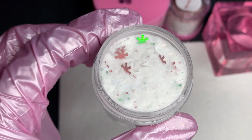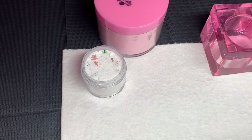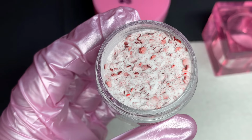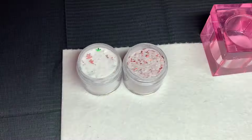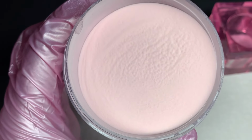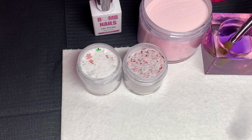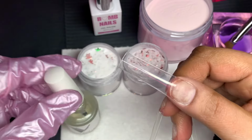And yeah, so we're gonna go ahead and use Holly, you guys. We're gonna use Sweetsville. This is from our Winter Wonderland collection, and this is a beautiful red. We're also going to be using Bubble Bath Nude, which is one of my best selling acrylics on the website, because yes, it is so beautiful. And of course, before that, we're going to go ahead and add our Valentino primer.